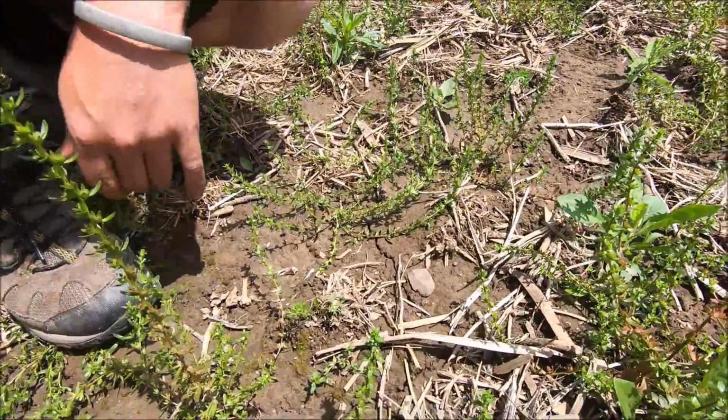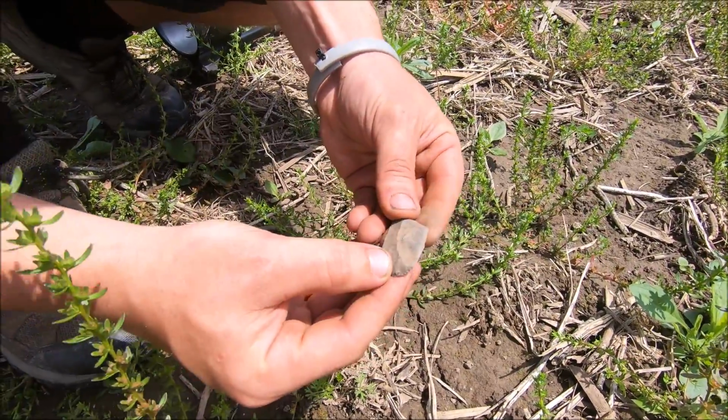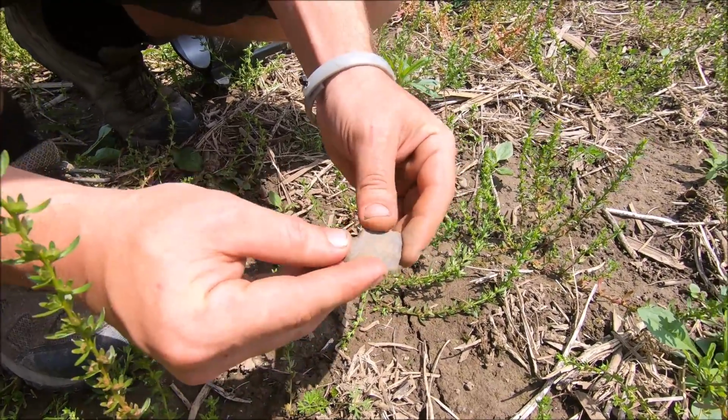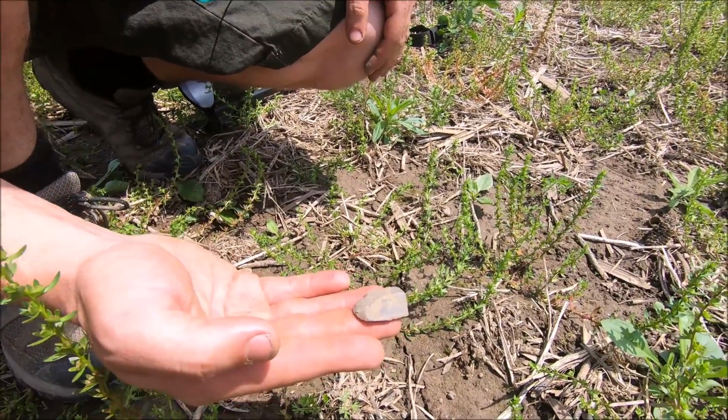So what do you have? I think I just took a quick look at it. It's all worked along the one side. It definitely is. That's definitely a tool. And then it's flat on that side. So I'm thinking, go see if you can work there a little bit. When you see it worked on both sides, there's no doubt that was a tool.